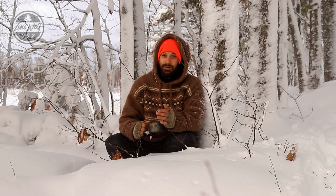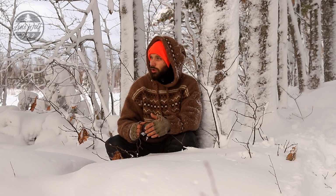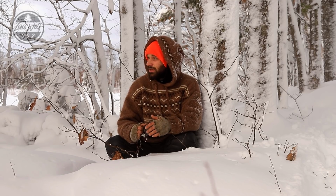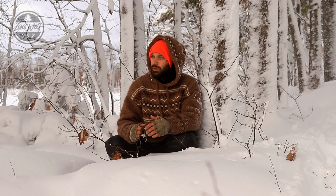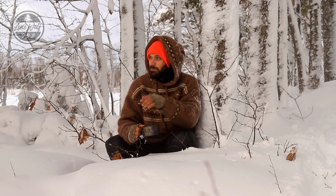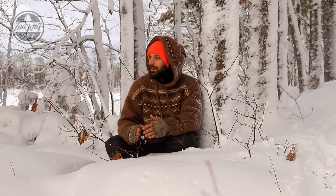Well, guys, down here by the lake, we actually have a pretty decent sunrise view across the water. Last night was total whiteout, couldn't see anything. Today, looking pretty awesome out there. So this is definitely a treat, waking up after a storm, having a beautiful view out there. It is still cold, but I'll take it any day.